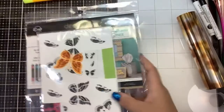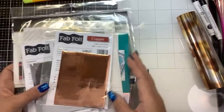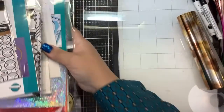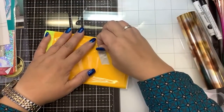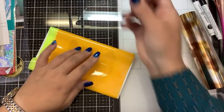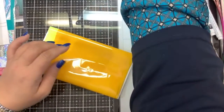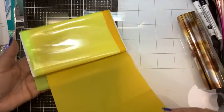Before I move on here, okay. Also want to tell you guys there are different translucencies to foil. And this is a perfect example: our lovely foiling fairy sent me this lovely yellow foil. This is actually my favorite color, this yellow here. It's a golden yellow. Why? Because it's the color of the Steelers.